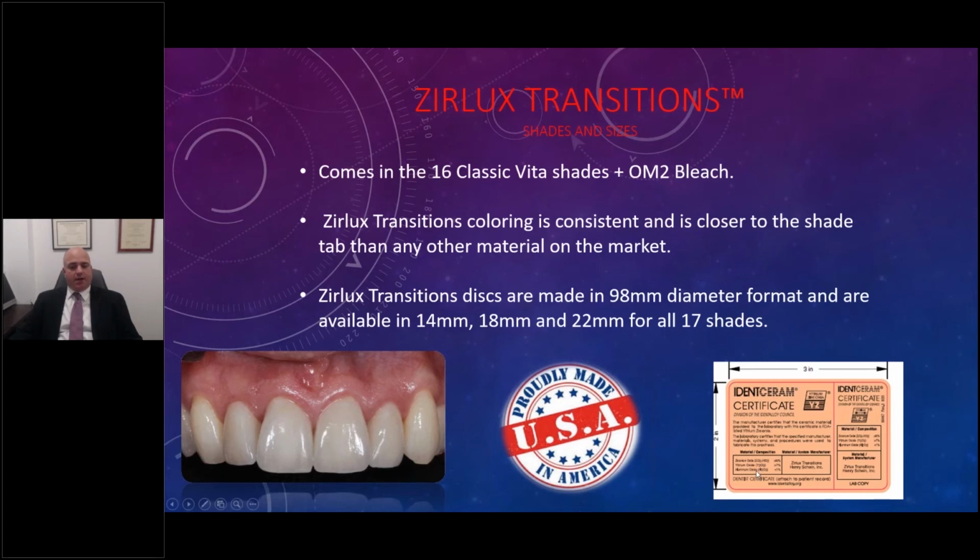It also comes, which I think is a great way of promoting your quality and your consistency, and of being a patriot and having your eye on the ball where you want to provide your dentist with the best quality. Every box of the Zirlux Transition comes with 10 IdentiCeram certificates, which correlate to the exact placement, or where it's processed, which is here in the US. And you can give that with confidence, and you can maintain that for your records, and for the dentist and the patient records.